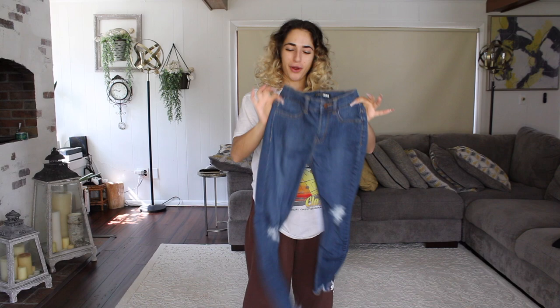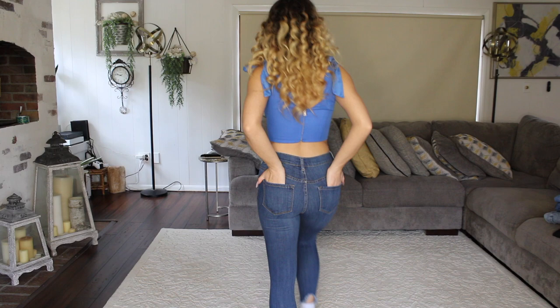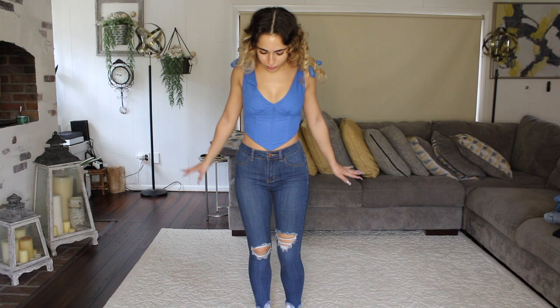They work really well. Normally jeans are really long and they bunch up at the bottom, which is a pet peeve. But these don't. They come to a perfect length, right above the ankle, and they just make my legs look so long. Zero complaints in these because they are skinny jeans. I've already worn these like four times.